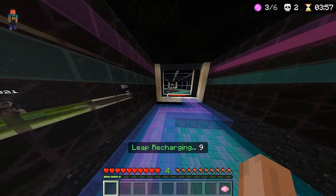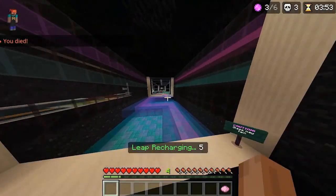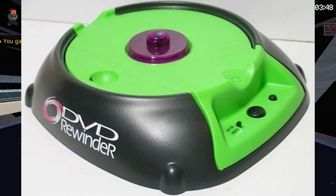DVD rewinder. So, you probably knew this, but you don't need to rewind a DVD. It's not a VHS tape. So this is literally just a machine that you put a disc in and then it spins it around just for fun.